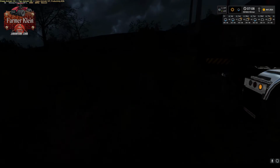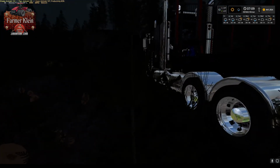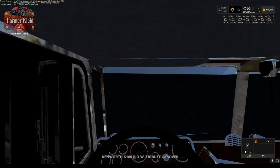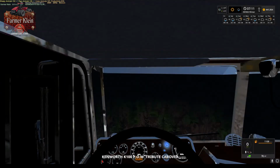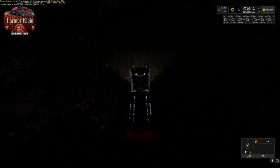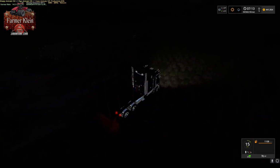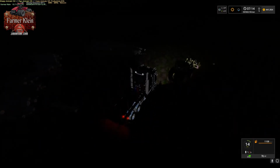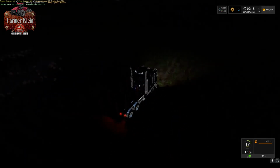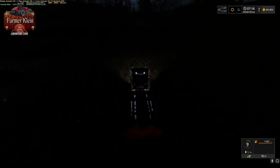So I think we're going to go ahead and load up this truck today with lumber, and that's what we're just going to do today. We're basically just going to worry about hauling logs. I left some of this stuff in a little bit of disarray the other day, but we'll put the truck over here.